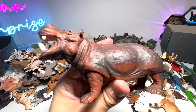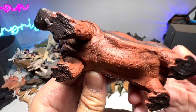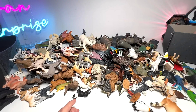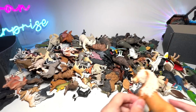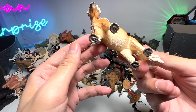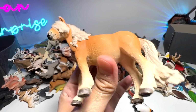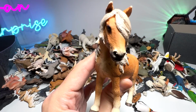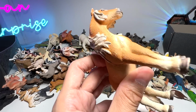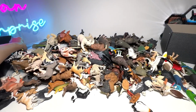This hippopotamus was also sent to us by a Dan Safarian. It's one from Safari Ltd, so it's really beautiful. So this will go into that box where I put all my hippopotamus and rhinos. And what is this? This seems to be a pony, or is it a horse? A horse, definitely a horse. I'm not too sure what is the exact name. This one will go into my horse collection box, that's for sure. So it's not right here, so I'm gonna put it aside first.